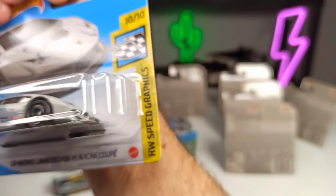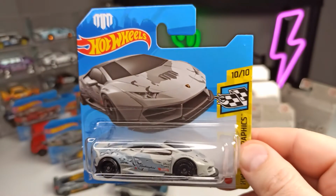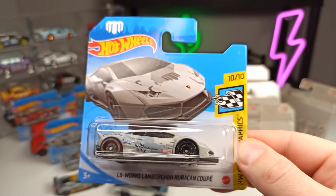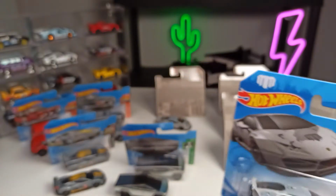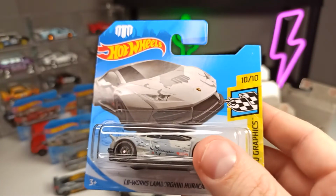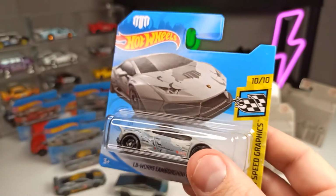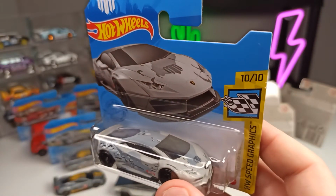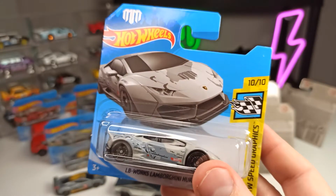Oh, and we go on with this one here. This is one of the cars where I wish they would put some information on the car, so that it's easier to look up what the original looks like. But with a little bit of research, I found out that there is a real car, and it does look very similar to this one. So it's a very cool release.